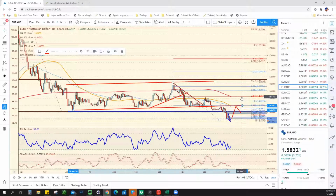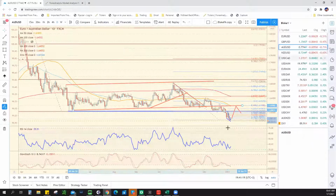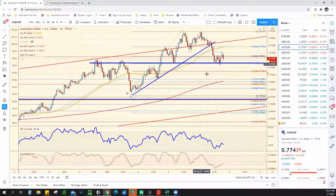Yeah, I mean, look, if the Aussie drops, well, first of all, one of the other things that has to happen, Jason, and anybody else who's playing this too: if we crack through this support here, that's kind of a green light for me to really start thinking about adding to my Euro Aussie, Pound Aussie exposure. Because then I know the Aussie is breaking down.